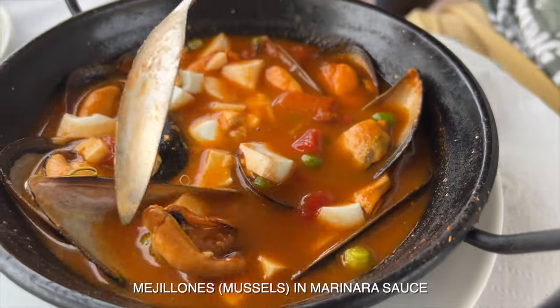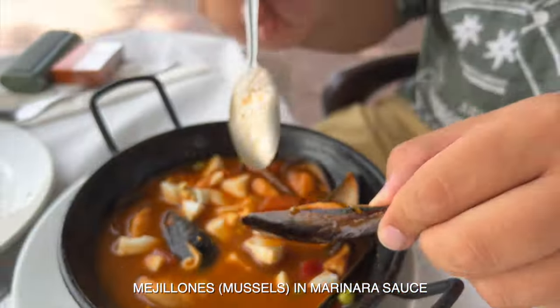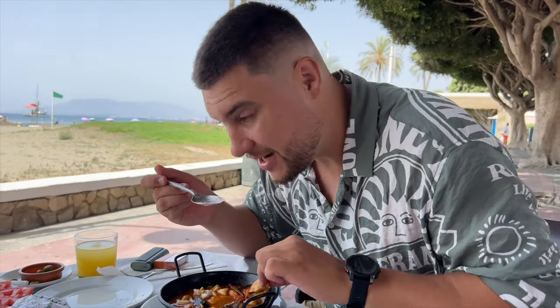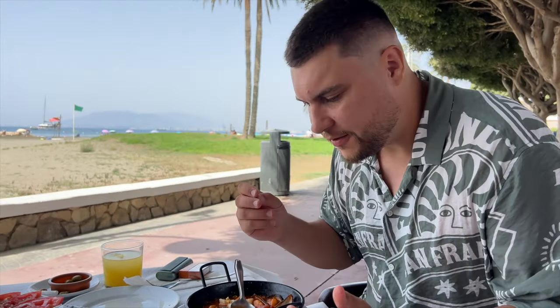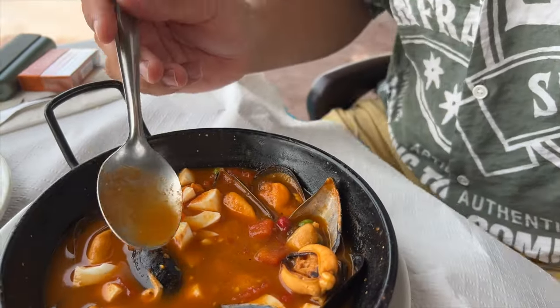And this is the mejillones, mussels in Spanish, in marinara sauce. I'd like to try the sauce, marinara. I feel chili pepper, I feel tomato. Also, is it eggs or what? Yeah, it's eggs. A bit spicy.